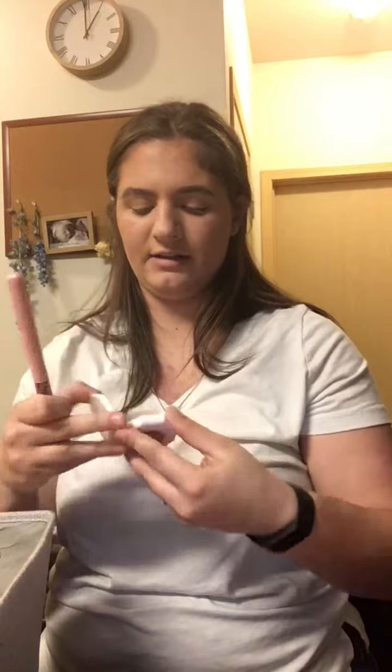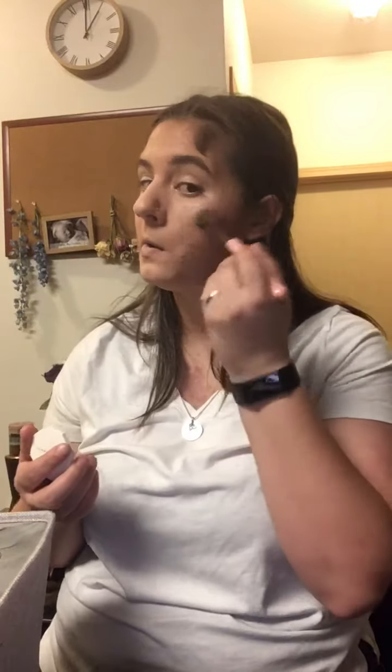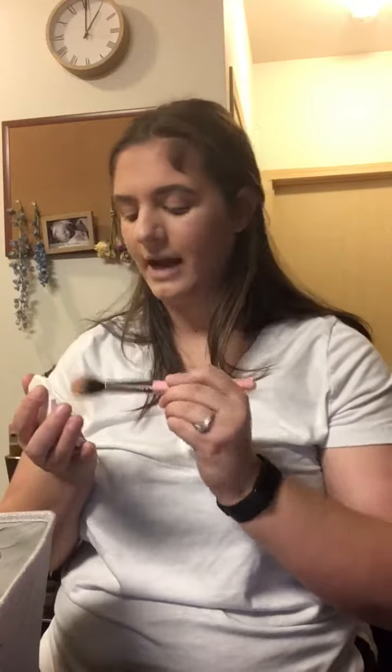Let's try this. Okay, this is a good highlight. This is the Fenty Sandcastle highlight. Beautiful, right? I know. This is what a highlight should look like. I'm putting it over that, but it's because I hate it. See, that is a highlight, and it's not oil. It doesn't feel like oil.